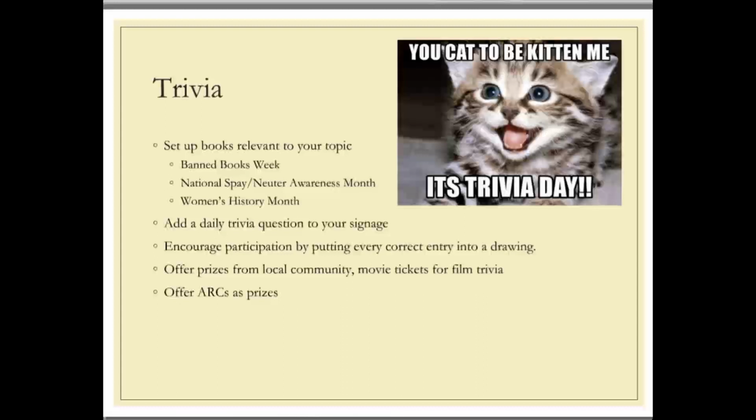And also, if your libraries are anything like mine, we have dozens and dozens of advanced readers' copies of books. We have so many, we are trying to give them away as much as we can. And we can offer those ARC books as prizes. That's always a good thing.